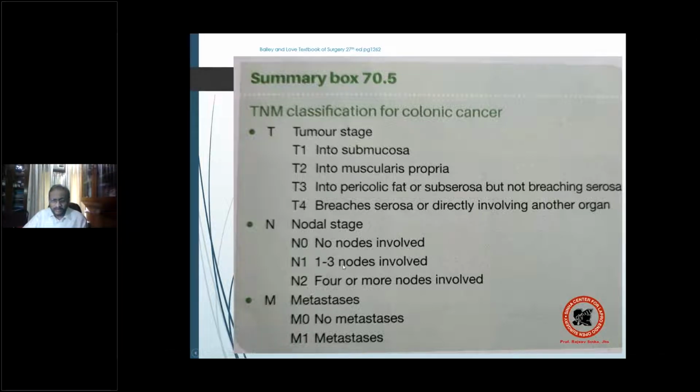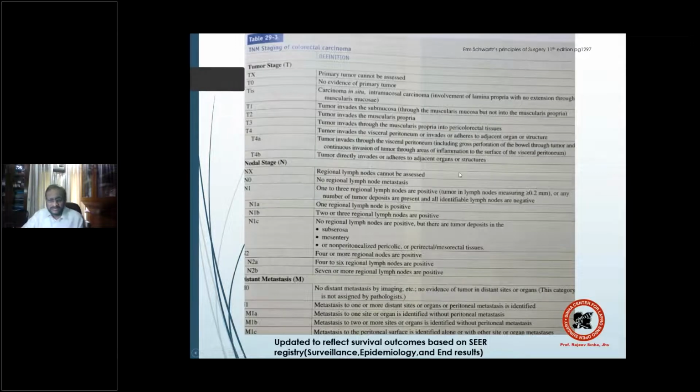N1, just remember, is 1 to 3 lymph nodes. N2 is 4 or more lymph nodes involved. This is a much more detailed classification. And why? This is a more detailed TNM, and it is reflective of survival outcomes.